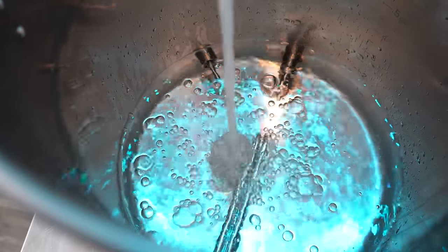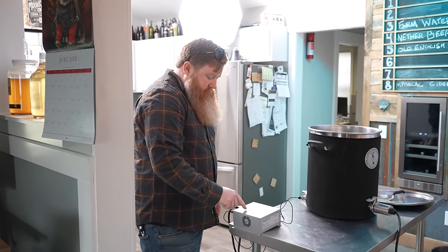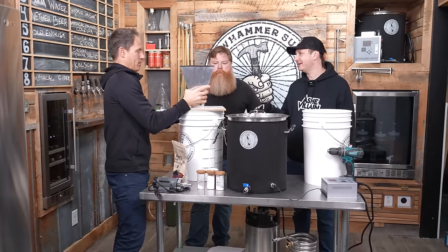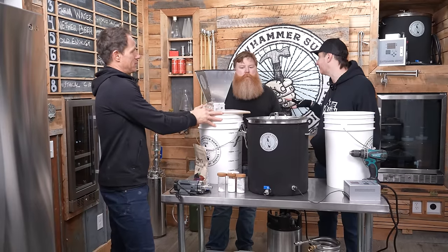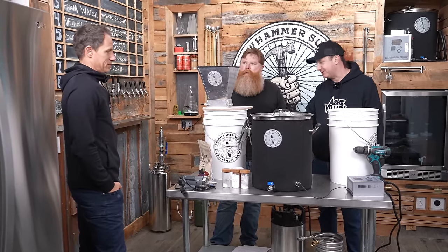First step is actually adding the water. We've already done that. It's heating up. Have you brewed before? I have never brewed before. I have no idea. I know that you use some of this and some of that, and maybe it takes some time, but besides watching your channel, that's as much as I know about brewing. I've never touched it.